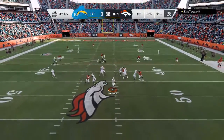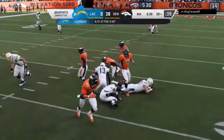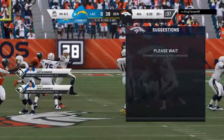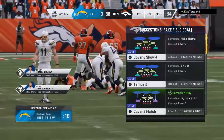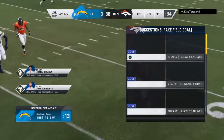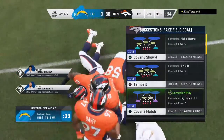From the gun on 3rd down, Herbert. And he will not be able to hang on through the contact. It's incomplete. The coverage strong, and now it's 4th down. Just nothing there again. He's been sacked multiple times. We've seen the interceptions, of course. He's really been through the ringer, hasn't he?